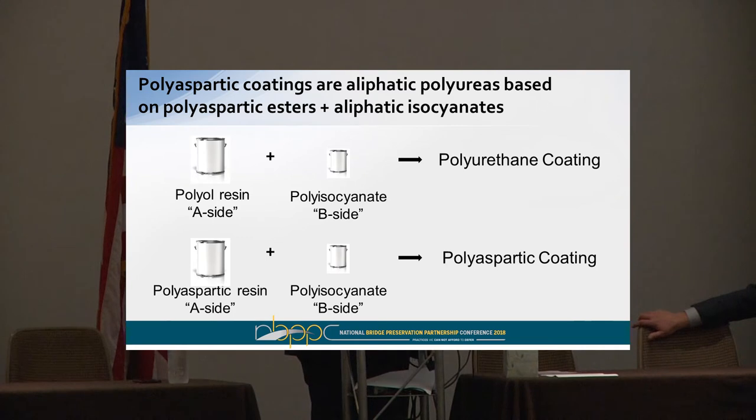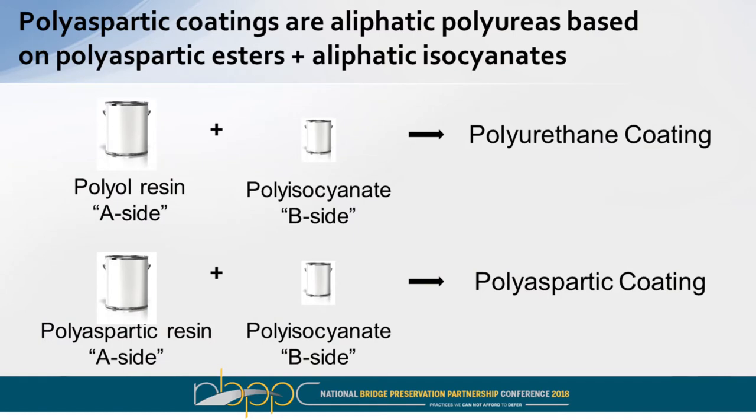Now, what really differentiates them is on the A side of these materials. For the polyurethane, you've got a hydroxyl-bearing polyol, which is either acrylic or polyester-based, and that reacts with the B side, which is a polyisocyanate, or catalyst or hardener, however you want to refer to it. And that reaction results in your polyurethane coating. For polyaspartic, again, you have two components, but the A side, instead of a polyol, is a polyaspartic resin, which is actually amine functional. That reacts with a polyisocyanate, or your catalyst, and that gives you your polyaspartic coating. So here you have more of a polyurea-based chemistry rather than a polyurethane.